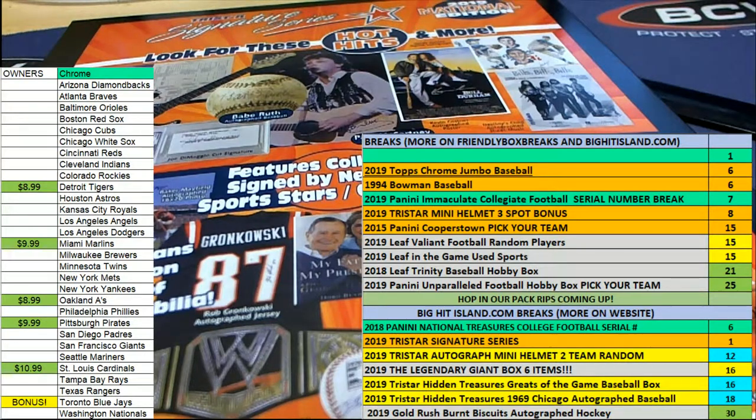So good luck, everybody, in TriStar National Signature Series coming up, a box break. And there's a new one of these available. Here's a link to the new one. We're really close right now to breaking this one open and hitting something big. I hope somebody scores something terrific in this box break. So here's a link to the new one right here.